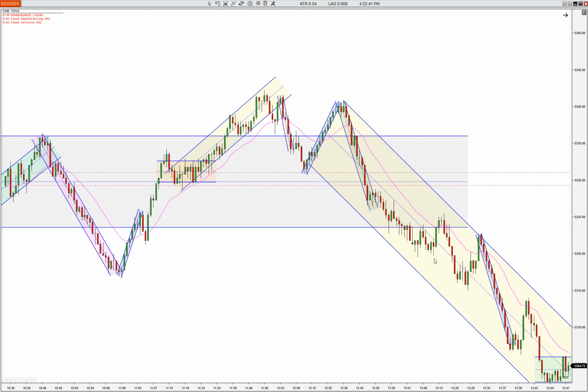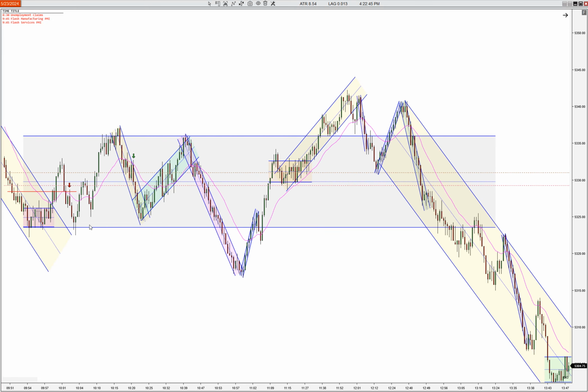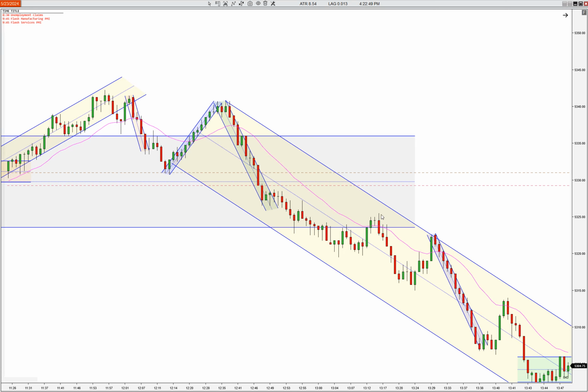Bar's huge by the close. So I think you probably want to wait on that one. It's not clearly testing this support resistance area either. It's kind of starting above it. So probably want to wait.